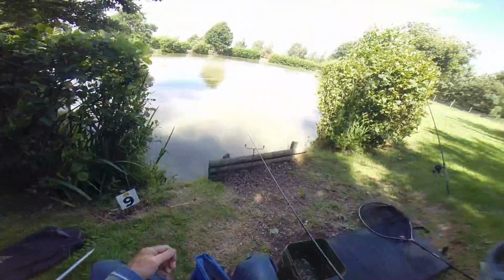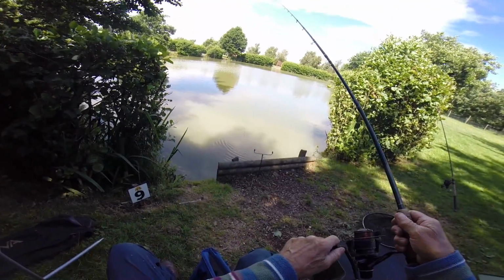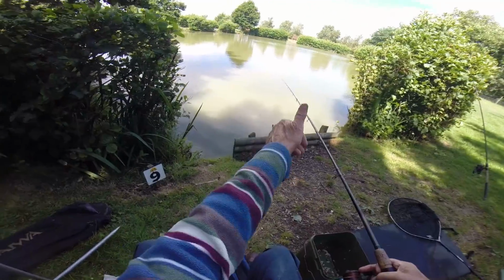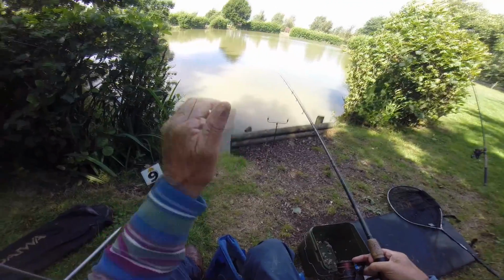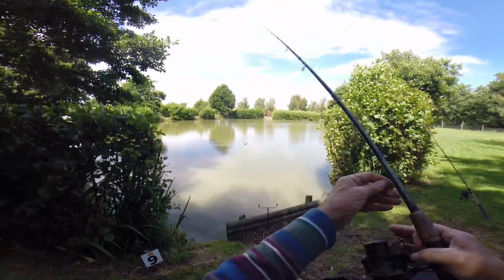Well, I'm going to throw some maggots in, boys, just there. Follow it straight with three maggots on the float, and I'm fairly sure straight away will be roach. Now, do you see the float doing this? And that's a sure sign small fish are knocking at it. See, look, one after the other.